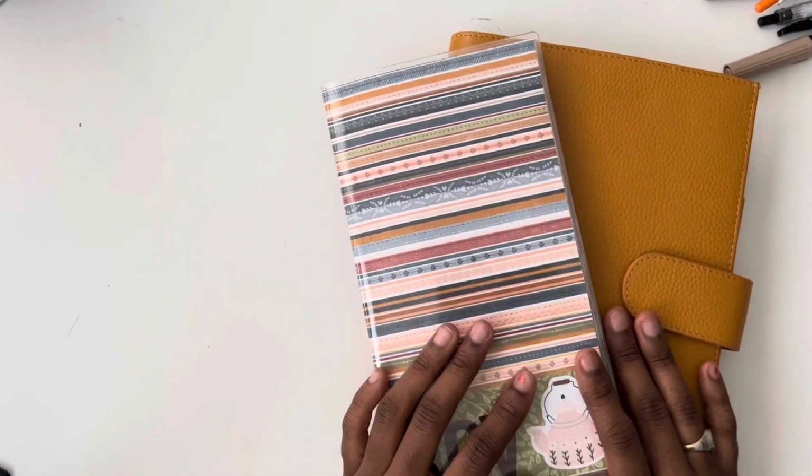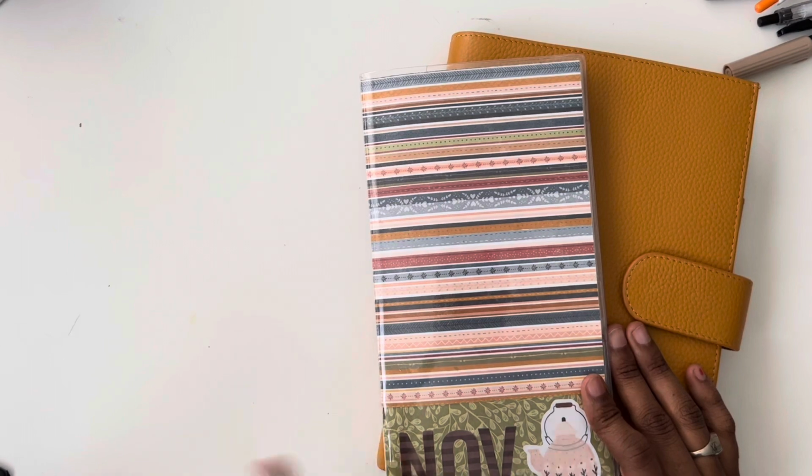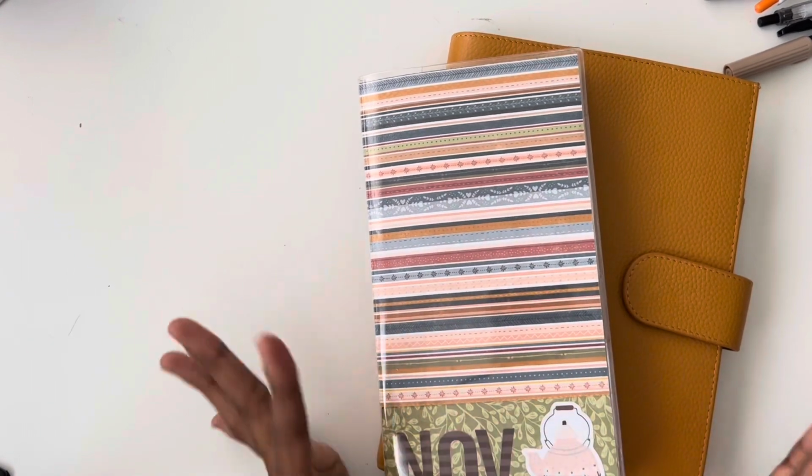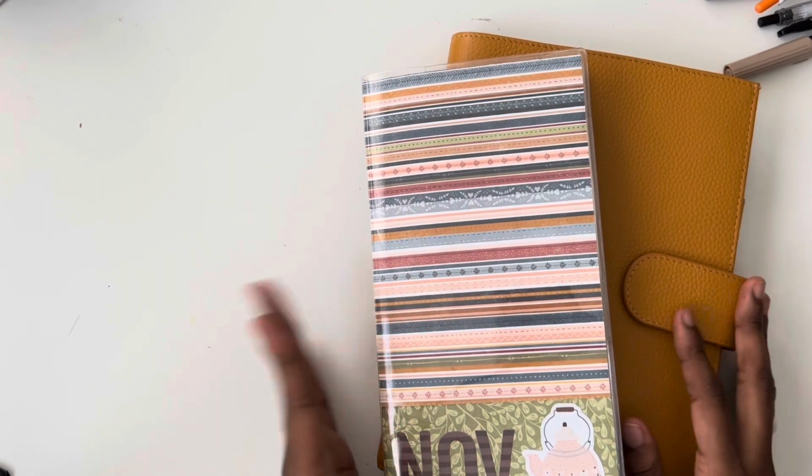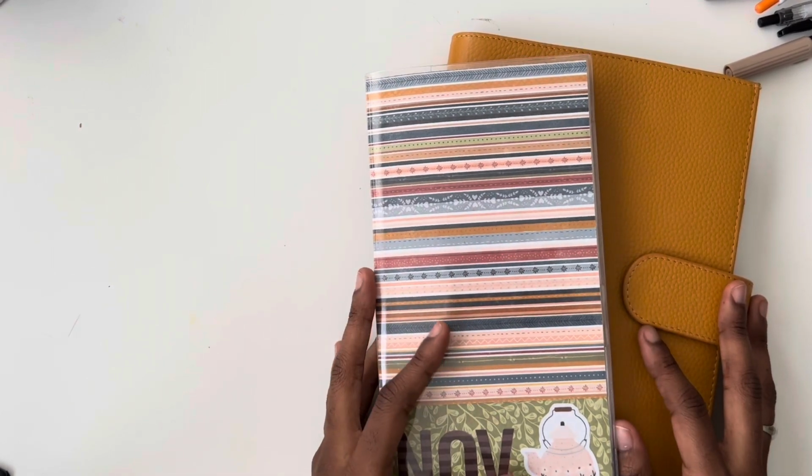But yeah, this has been me flipping through my planners. Have you guys figured out your 2024 plans? I feel like there's a lot of options, so I feel like a lot of people are in the same boat of like, I don't know what I'm actually going to use.